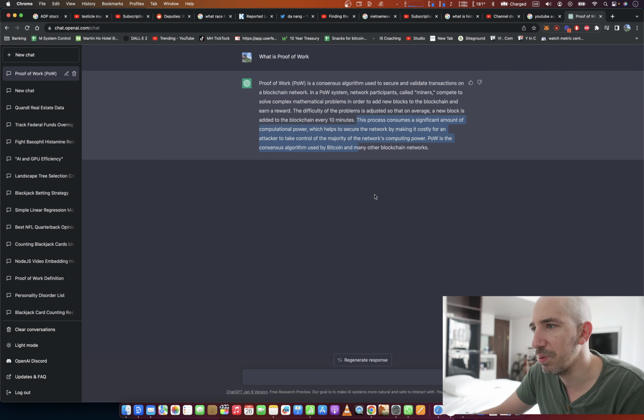This process consumes a significant amount of computational power, which helps to secure the network by making it costly for an attacker to take control of the majority of the network's computing power. POW is the consensus algorithm used by Bitcoin and many other blockchain networks. So that's what proof of work is.